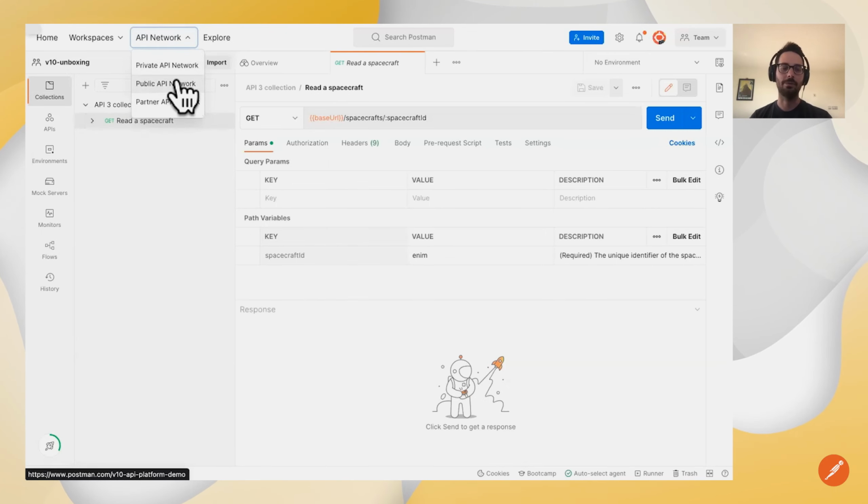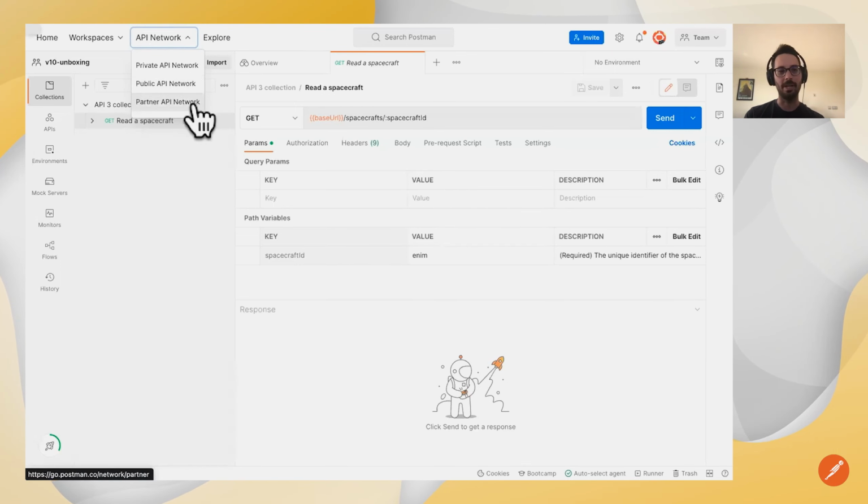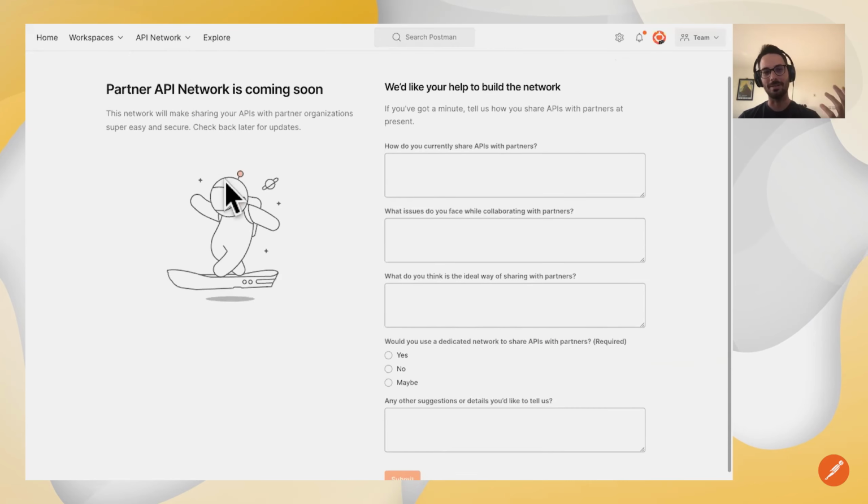If you're not familiar with the API network, it's a place where any companies can share their collections, and then you can fork them to your workspace and start playing with them. The one that is new is the partner API network. We actually don't have any partners on that team, so there's nothing I can show you. It's just going to say it's coming.